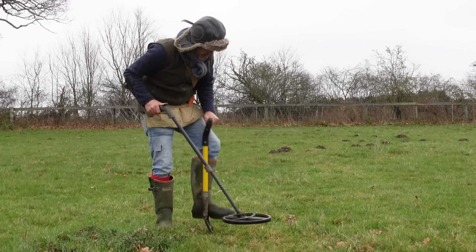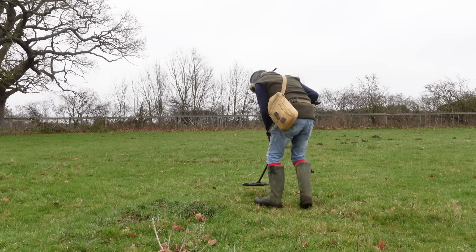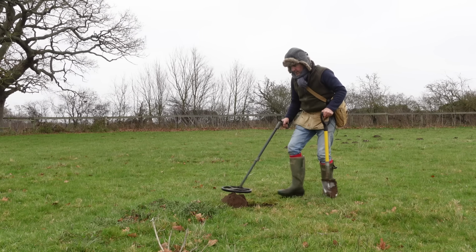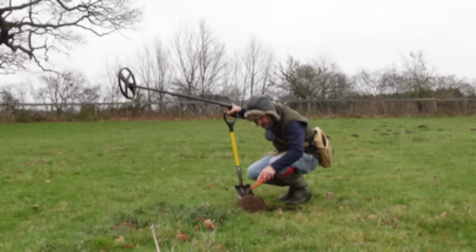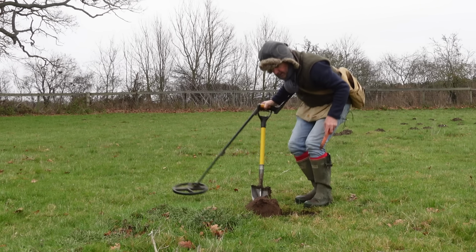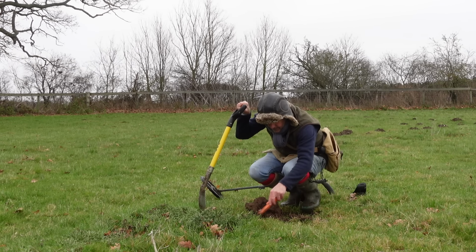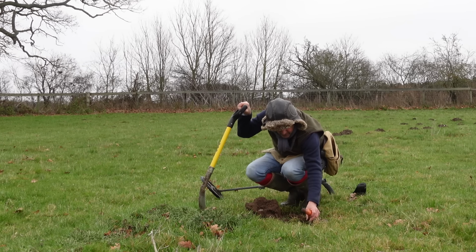It's quite an obvious sound. Makes me feel it's quite near the surface. Yeah, just on the top there. Gonna be another cartridge. My God, I found some cartridges today. Nope.